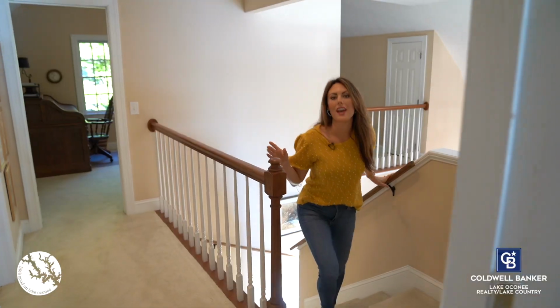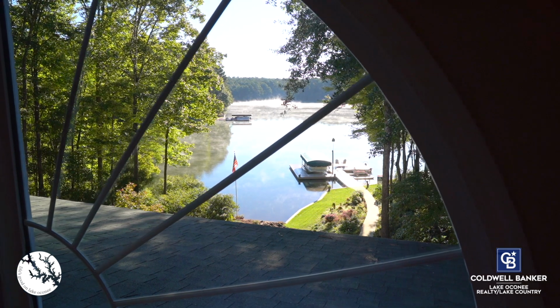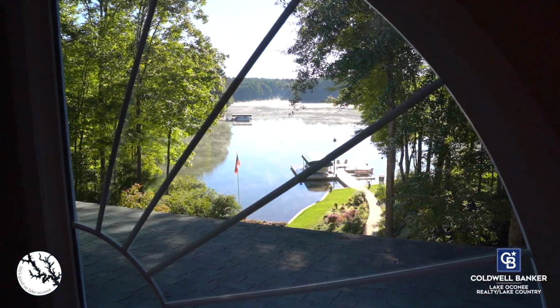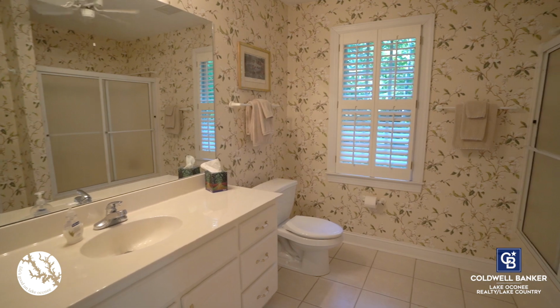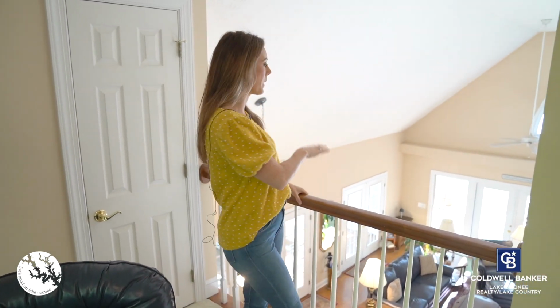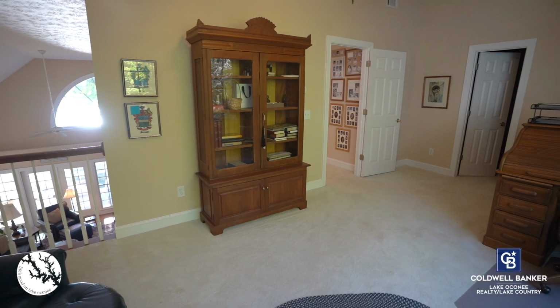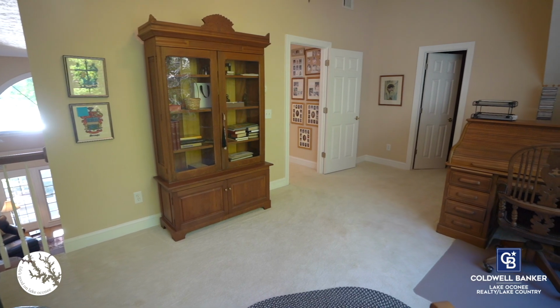On the second level of the house, we have 2 bedrooms, a Jack and Jill bathroom, and this view. The secondary bedroom on the second level of this property has this great overlook, so it could also be utilized as a great home office, or if you need more privacy, you could close this in for a full bedroom.